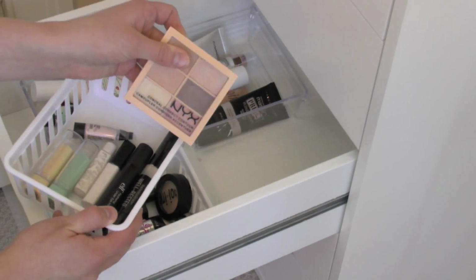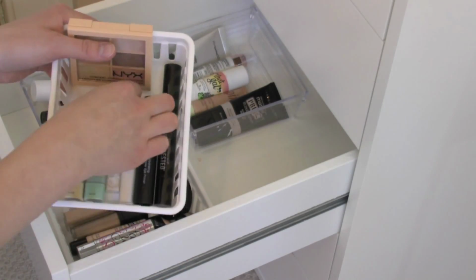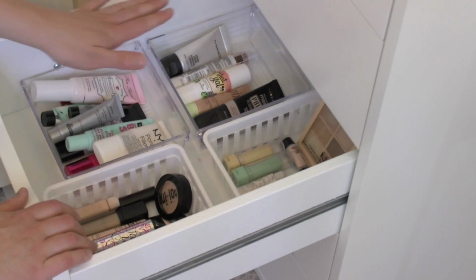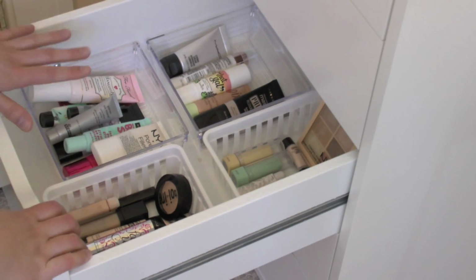This is the NYX Conceal Correct Contour Kit. And then I have a bunch of correctors and primers. So I have 2 under eye primers, I have a couple brighteners, and then also some color correctors. And then over here I have my glowy primers, and then over here I have my pore minimizing, moisturizing kind of section of primers.